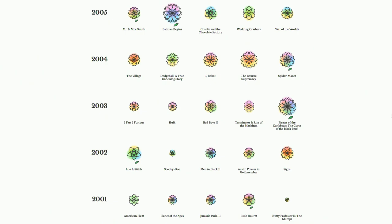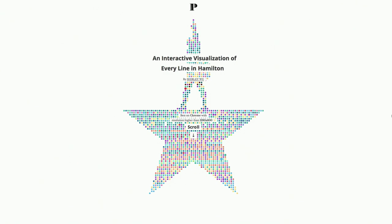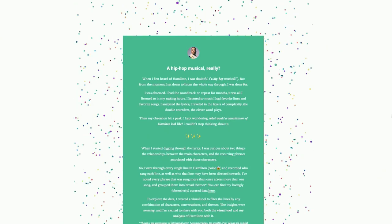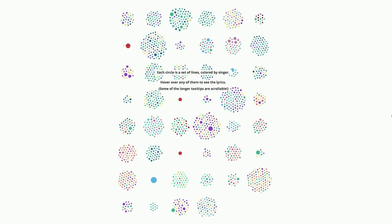Well, the second one is about Hamilton. And although it was published for our Books Month in November, Shirley started working on this a few months prior to that, because that's how crazy she is about Hamilton. And you should definitely read her write-up in this month to see her dedication in data gathering alone.